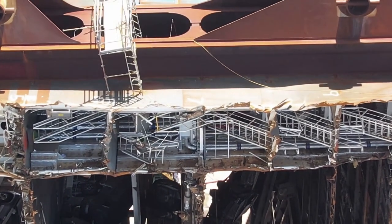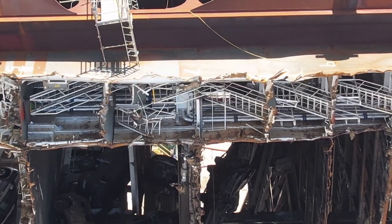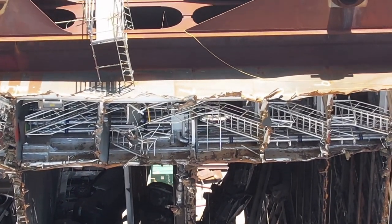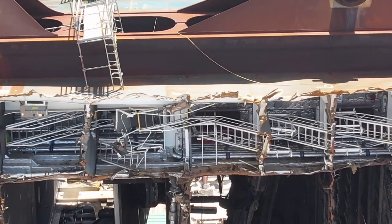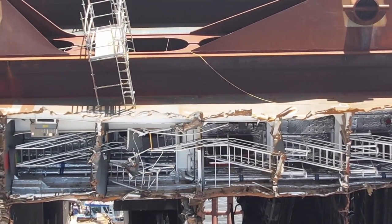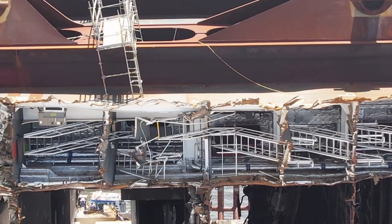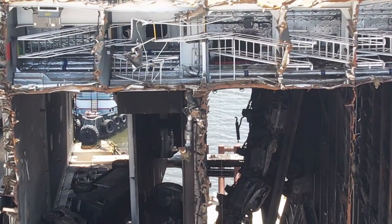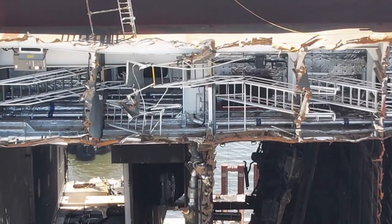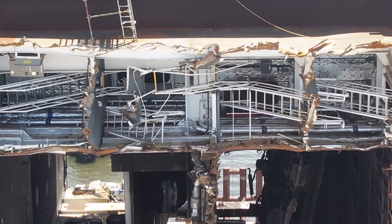So we got in and we thought we'd try to take a look at these areas in here that we think were some of the problematic areas when they were trying to cut through. And right in this area below these ladders, now if you keep in mind that we're looking at this thing horizontally, this ship's on its side here on the barge in the Port of Brunswick.